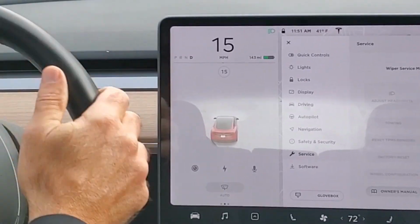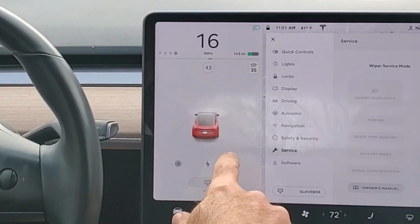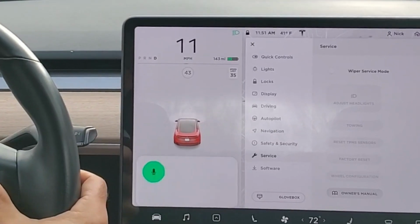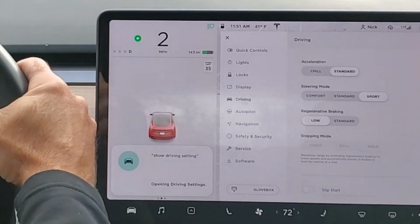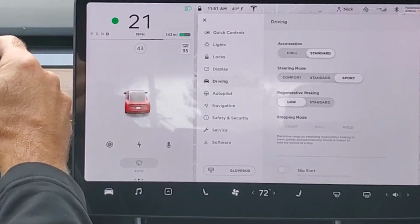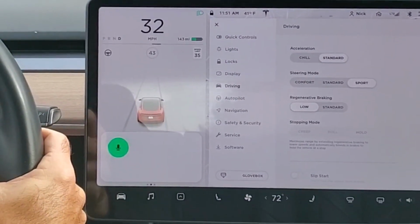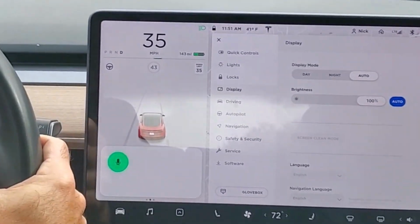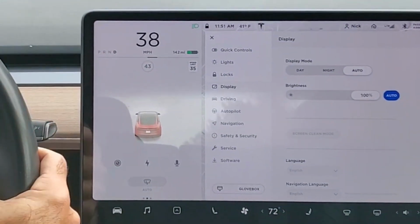Show driving settings. And looks like you need to leave some time in between commands. Show driving settings. So if I try to do two in a row, it doesn't get the second one. So watch. Show display settings. Show autopilot settings. So you have to just wait between things.